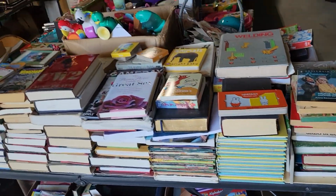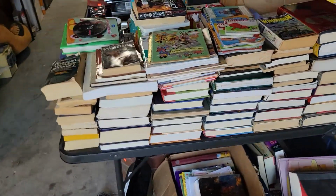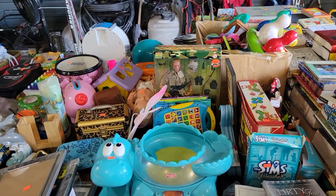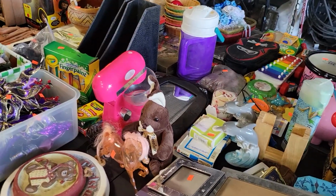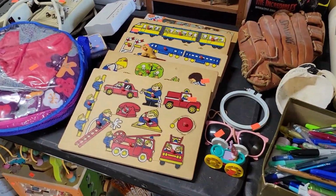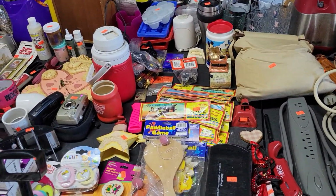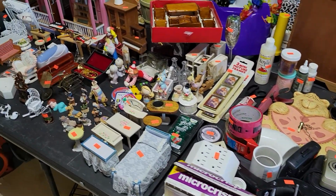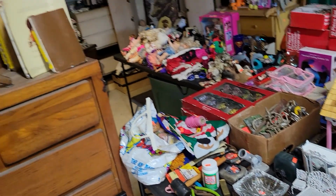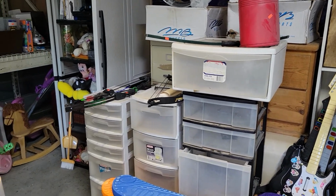Look at all these books. Boxes of books. Totes of books. I could be out here for hours. Heck, guys, this video could go for hours. So we're going to push it a little bit. We're going to make it go fast. Children's puzzles. How about dollhouse toys? Director's chair, storage bins, children's bows.